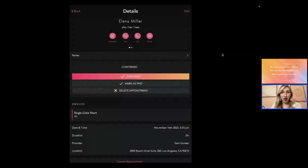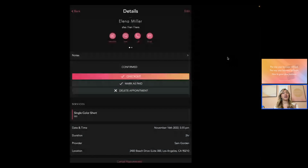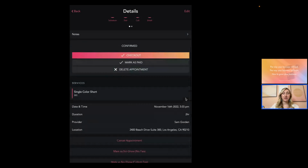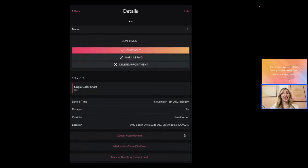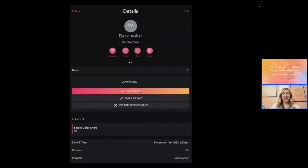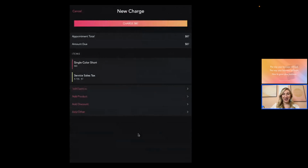If we are payment processing elsewhere, you should still check the appointment out on GlossGenius. You can clear it from the screen by tapping on Mark as Paid. Keep in mind that this will report this earnings as cash in your reports. If you need to delete that appointment, you can do so there. If you need to mark it as a no-show to collect a fee, so that's cancellation policy, or waive, you can do so there. Or if we are checking her out properly, we'll move to the checkout screen here.